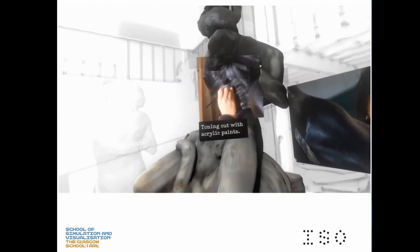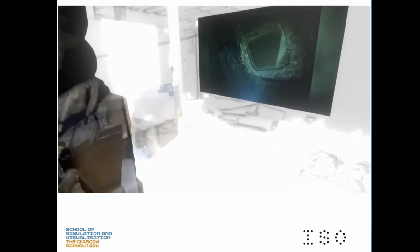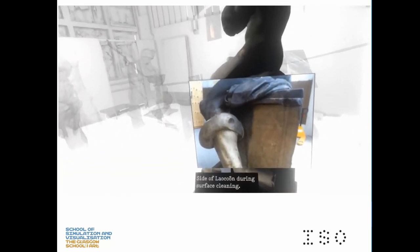We didn't know whether he was solid or hollow, so we had to work out how the consolidant was going to penetrate the plaster itself. We drilled holes into the Laocoon's body. One was to allow the endoscope to go in, so we could see all around the inside of the cast. But then we could use the same holes to actually spray the consolidant, so we could use a tool to go through those holes. So we could use those holes for as many purposes as possible, and we could then check how the consolidation was doing with the endoscope.